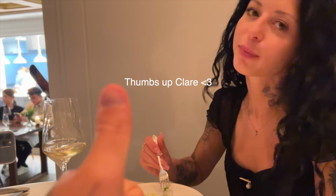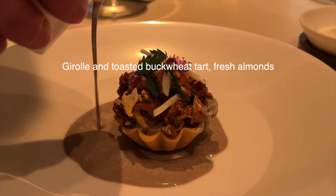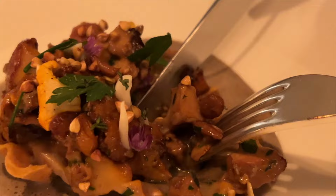We made a tart which is seasonal at the moment. We've got amazing girolles from Scotland. We've got a buckwheat risotto, fresh almond, and a mushroom broth.